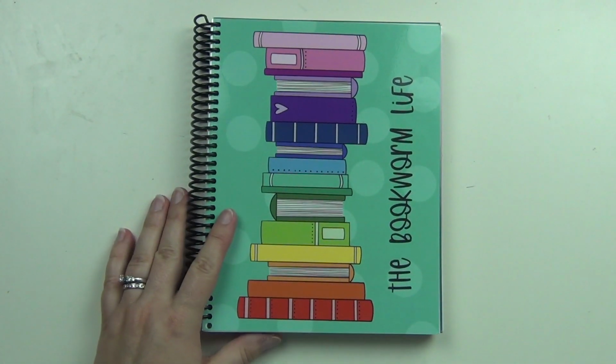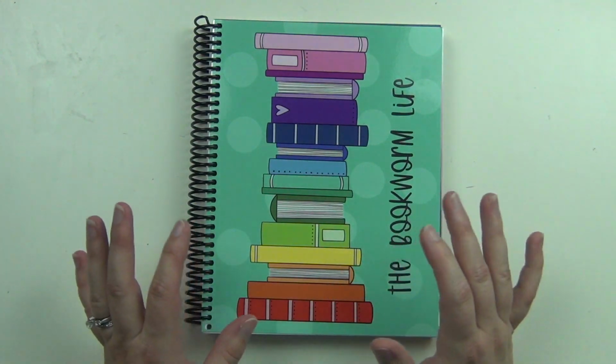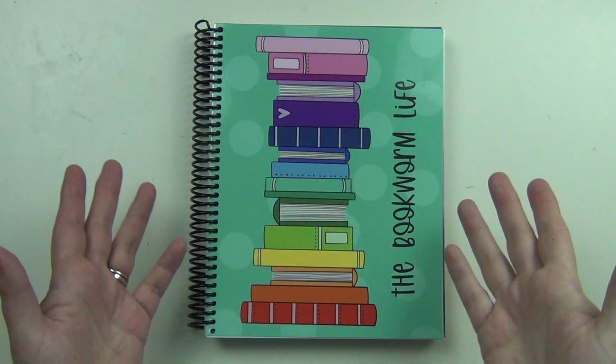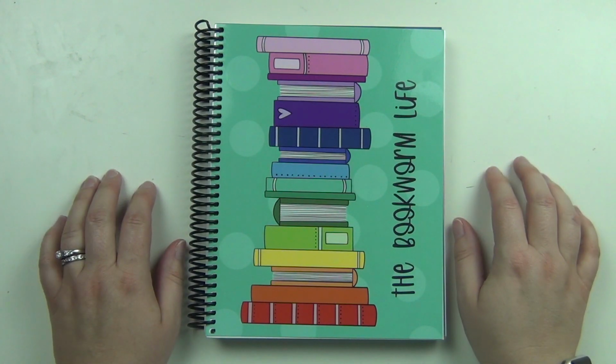And that's it, guys. So that is my planner filled out for the month of January and kind of where I am as far as progress on some of my projects that are happening throughout the year. So that's what's happening in my planner right now. I hope you guys enjoyed that. Please let me know if you guys have any questions.